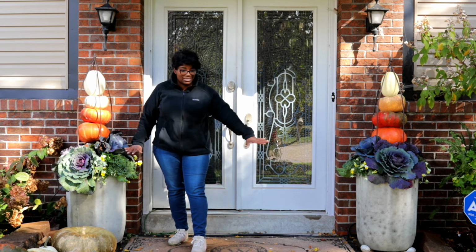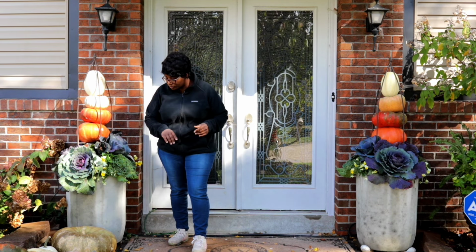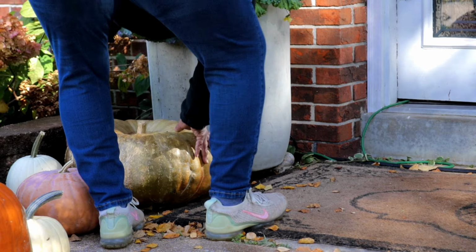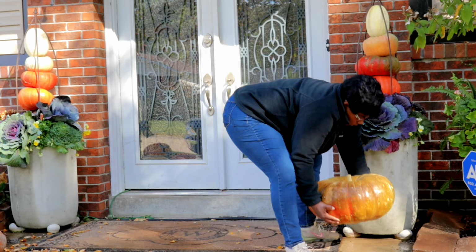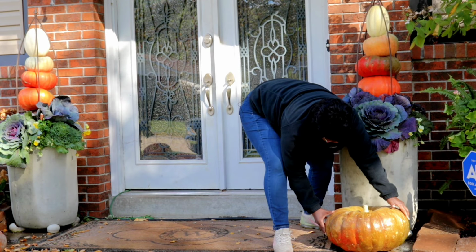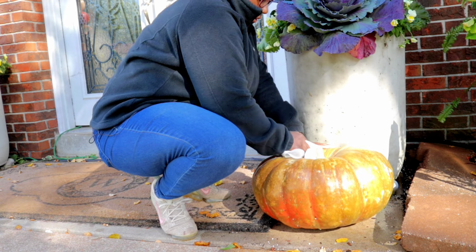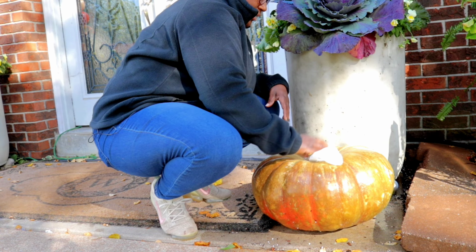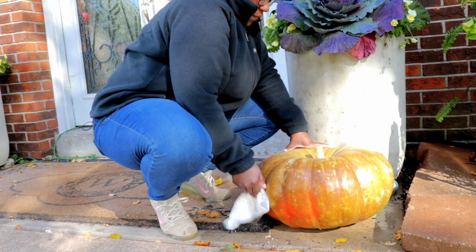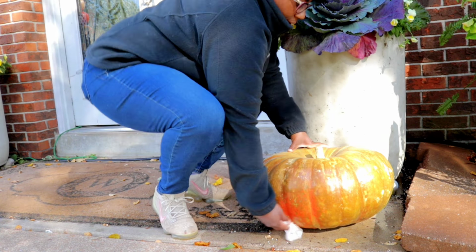Over on this side, we want to do another pumpkin stack as well. So we're going to start with this big pumpkin right here. We'll set this one in the front so it gives us that look, and then we'll wipe this off real quick. Make sure we don't have any water inside of the pumpkin because that's only going to help it rot a little bit faster. Although the ground is wet, the ground will dry up.